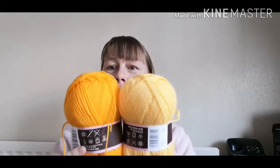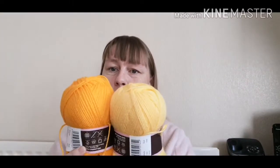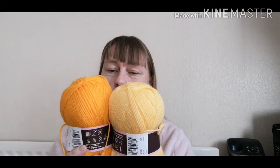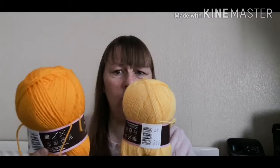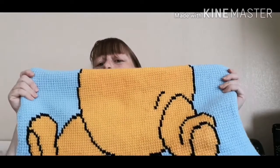This was the only colour I could get. But that's actually not too bad. It's better than that. Oh, now it shows up as orange because the yellow's next to it. See, that said sunshine yellow. My son's yellow, not orange. So we won't be using that one then. So yeah, I've got 2 balls now just to make sure. But I really, really don't want to undo it. I hate undoing.